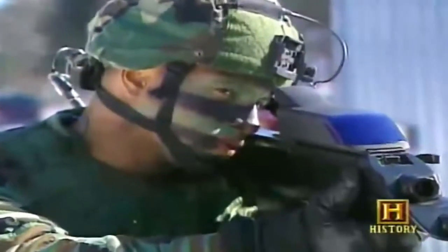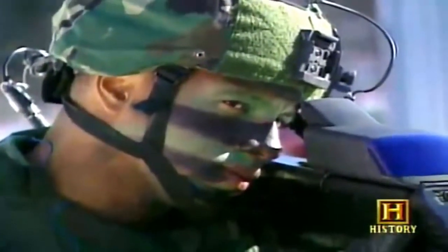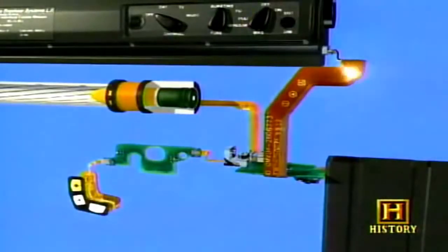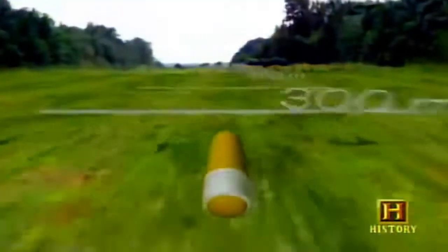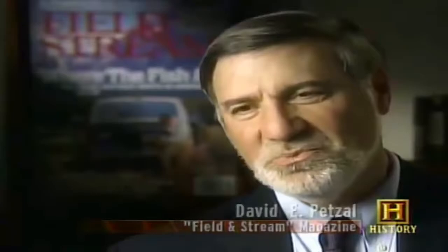The XM29 locks on target using a laser rangefinder with day and night optics. Target information is automatically communicated to the chambered round. A microscopic digital chip in the round programs itself for distance and trajectory, then ignites the projectile, sending it downrange to burst precisely on target. It's programmed to go X number of meters and then explode downward. So the poor devil who's hiding in the hole, thinking he's safe, is going to get a bad surprise.